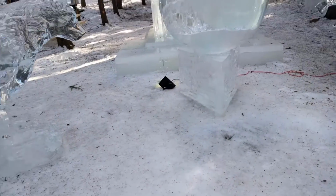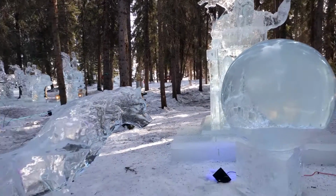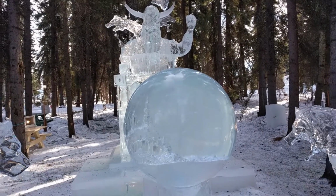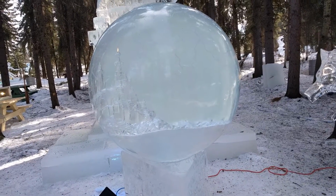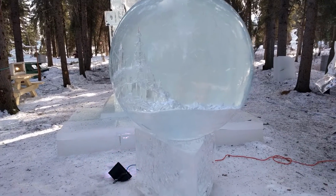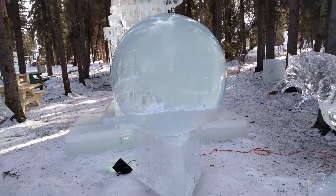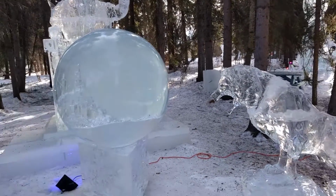Over here, in second place for multi-block, we have Valhalla, which has the 2 wolves, and I think that's supposed to be Odin. And right here, there's this giant ice globe that inside the globe has a castle with lightning crackles through it, and it's just so glorious. This is, as of so far yet, my favorite piece.